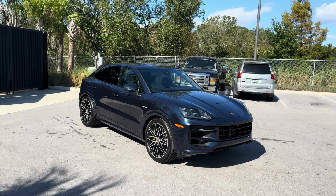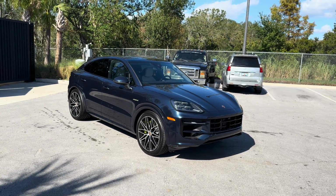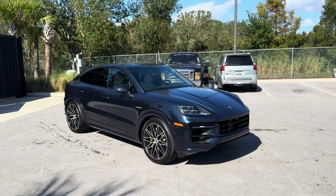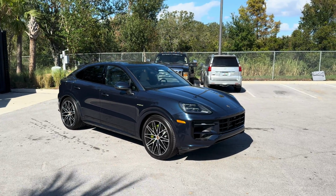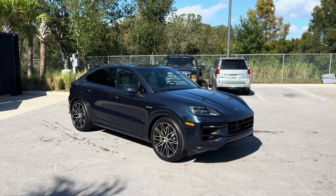You can go above the S to the SE Hybrid, which is what we have here, which mates the 3-liter twin-turbo V6 to a stronger battery pack, combined output of 512 horsepower, 553 pound-feet of torque, a 0 to 60 time at around 3.7 seconds, and a $107,000 base price.